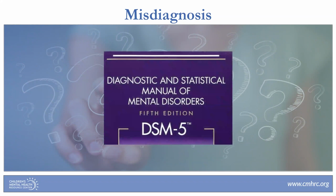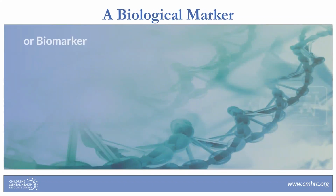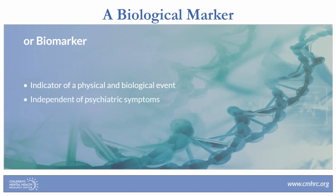You see, the blurring crossover between diagnostic categories without biological underpinnings is the best we can do in the DSM model. But we can do better, and we are doing better. With fear of harm, we have the first ever biological marker, an indicator of a physical and biological event that is independent of the psychiatric symptoms. And this sets fear of harm apart from all other psychiatric diagnoses.